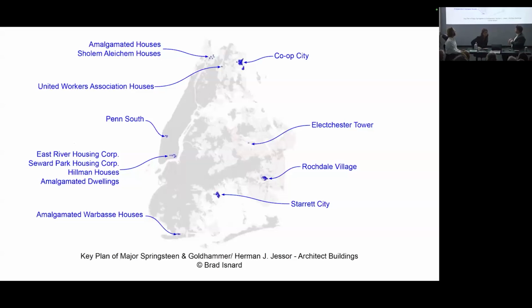Jessor worked from the 1910s, basically, when he began working for Springsteen and Goldhammer, up until really the 1980s when Spring Creek Towers was completed. So I think you could say, as you said earlier, his work spanned both the duration of the modern movement, but also the duration of the labor movement. When he gets started, he's working on the smallest projects up at the very top of the map, Shalom Aleichem, and Amalgamated Houses and United Workers Association Houses.